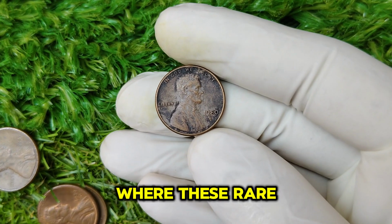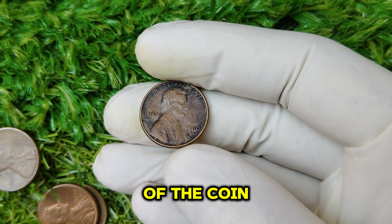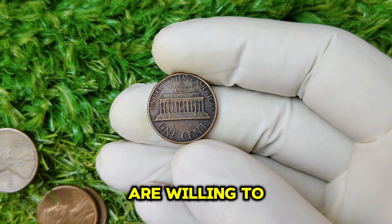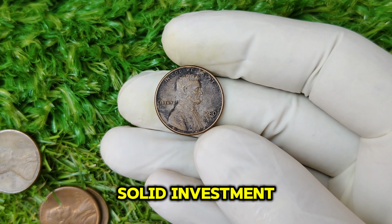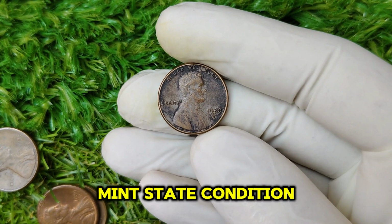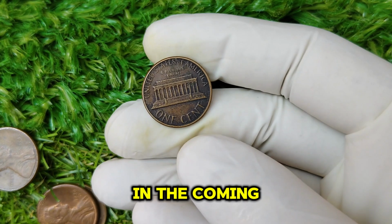Coin auctions are where these rare coins can fetch enormous prices. It's not just about the age of the coin, it's about rarity, condition, and demand in the collector's market. Many collectors and investors are willing to pay a premium for coins in top condition because they are seen as a solid investment, much like rare art or antique cars. And with fewer and fewer 1980 pennies surviving in mint state condition, the value of this coin is expected to rise even higher in the coming years.